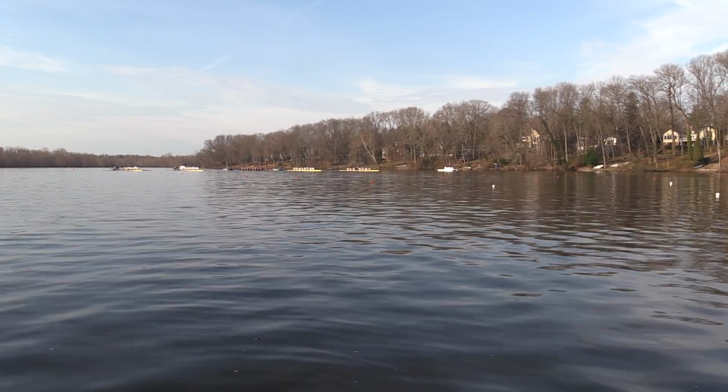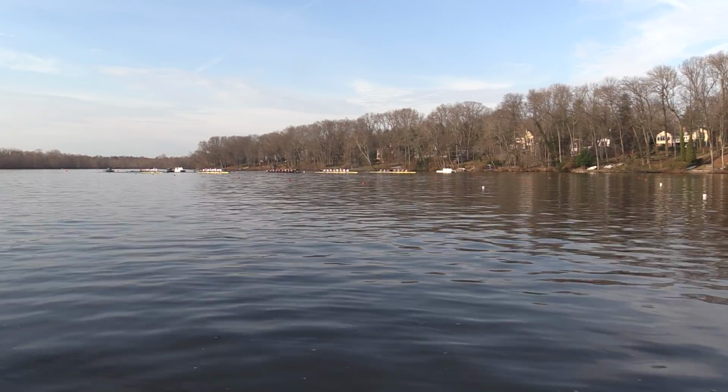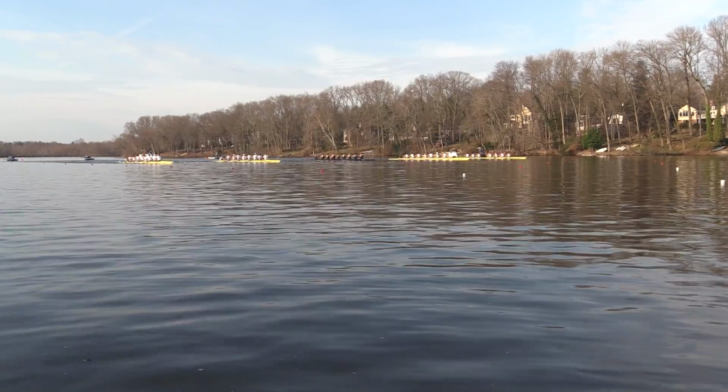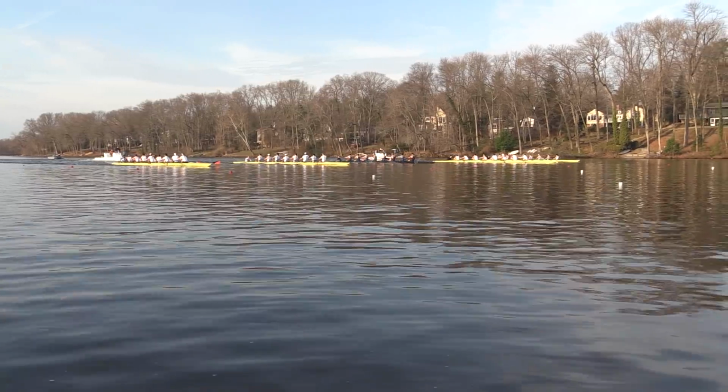And we're off. We've got the Princeton 5V in lane 0, Princeton 2V in lane 1, Georgetown in lane 2, Princeton 3V in lane 3, and Princeton 4V in lane 4. And we're off to a really quick start here. Very quick. Got some high rates off the start.